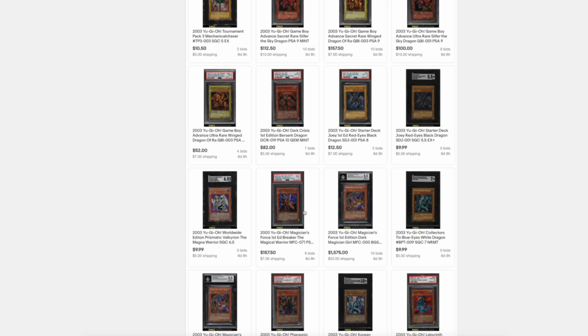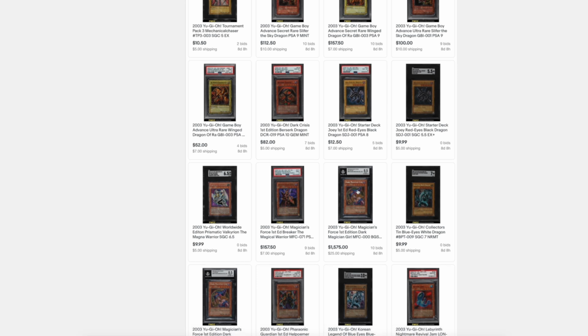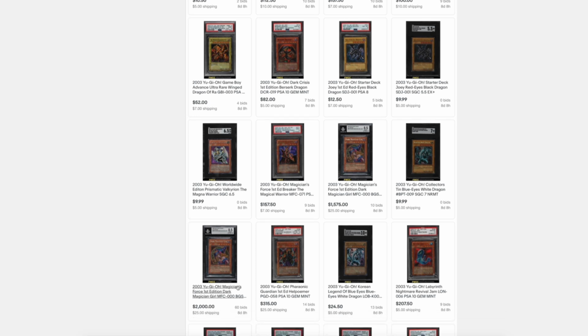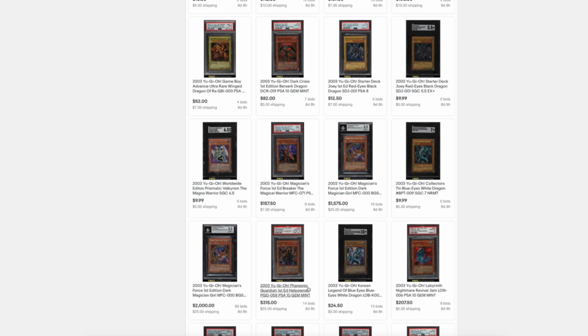We have a PSA 9 Breaker the Magical Warrior, an 8.5 Dark Magician Girl. Okay, without subs though, but, you know, might be an interesting way to get a discount on a Dark Magician Girl. We have another one already sitting at 2k. Okay, we have a Hellpalmer first edition PSA 10.